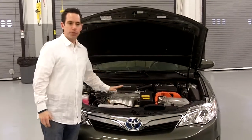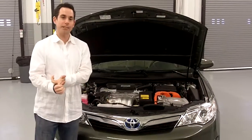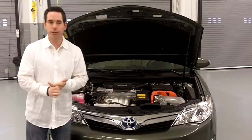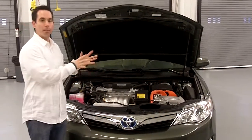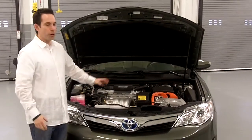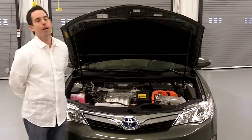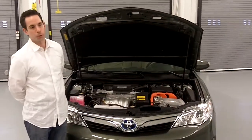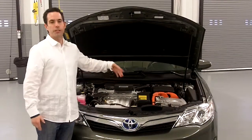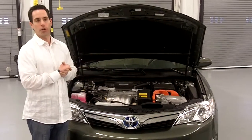All Toyota hybrids have two electric motors. You have one electric motor which acts as a starter motor and a generator, and you have your main electric motor which acts as the power source for the vehicle. Your electric motor is your main power source for the car. The electric motor is what gets you started off the line because it has a tremendous amount of torque. And the gasoline engine comes on to assist it with acceleration and to maintain highway speeds on the car.